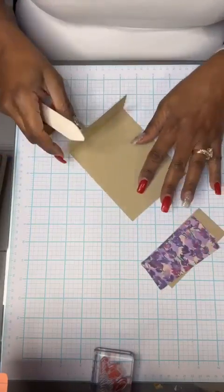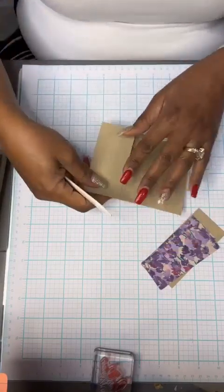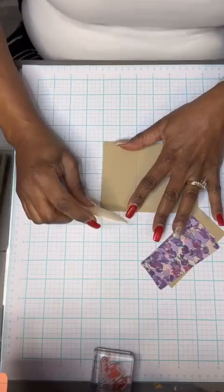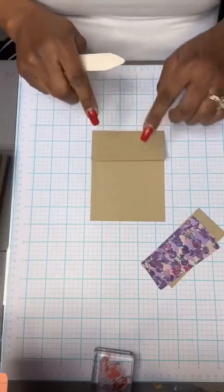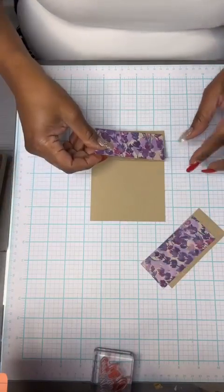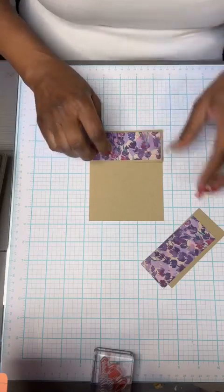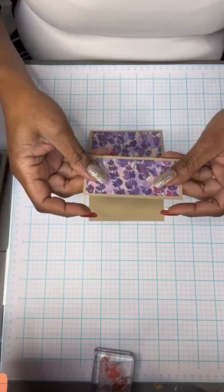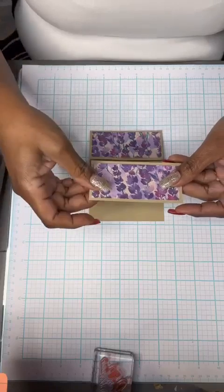All right, so we're going to bring in our card base. This is going to be the top of our card base, where the smaller section is, that little section, and this is the front. So this is the top front. And the way this will layer is we'll add a piece of designer series paper to the top front, and then we're going to add the other piece to the 2 inch cardstock that we cut.